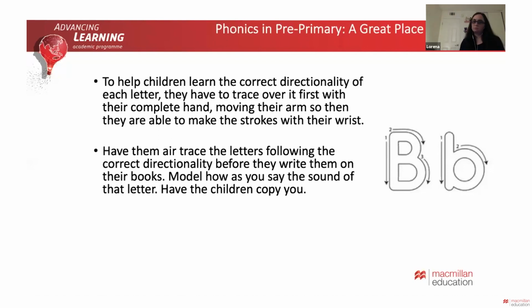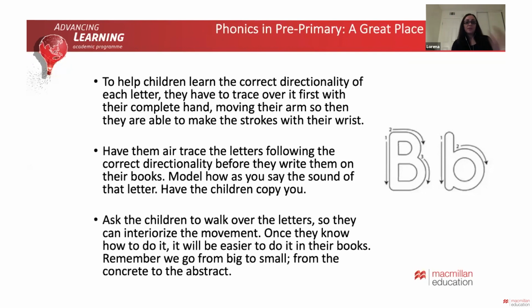Ah, yes. And then they are going to be able to do this. But first they have to do it with the whole arm, okay? You can also air trace the letters as you say the sound, as I'm doing it right now, and the children copy you, okay? You can also draw big letters on the yard with chalk, and you can ask children to walk over them. It's super important to do that so that afterward, when they interiorize the movement, they can do it in their books.